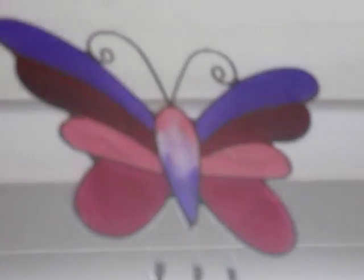And you still can't see my butterfly, can you? Let me see if I can zoom before we go. Why is it not zooming? Oh dear. It is zooming, but very, very slowly. And you still can't see my butterfly. Oh, there you go. You can see it now. It's got little wind chimes at the bottom of it. There's my butterfly.